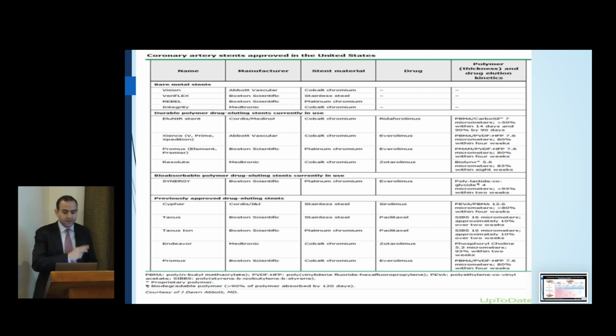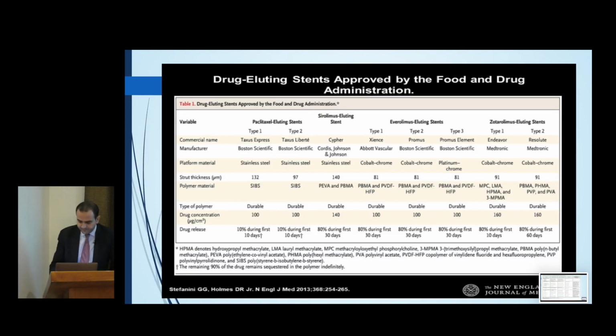There's only one such stent. Of course, now the bioabsorbable scaffold, they have stopped making it, or its use has been reduced a lot back in September when they had incidents of increased complications.